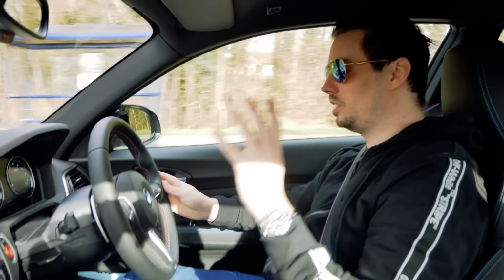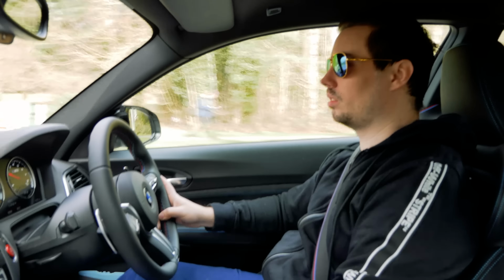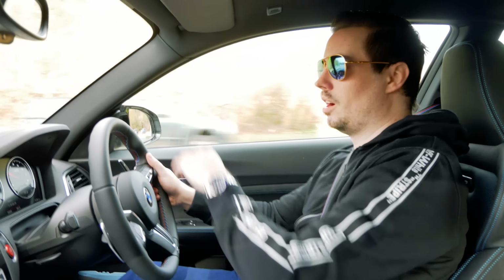So I absolutely love this car. This is the best car I've driven in years. Seriously, I have been a miserable git. I have not enjoyed a single car that's been brought out recently with the electric power steering.